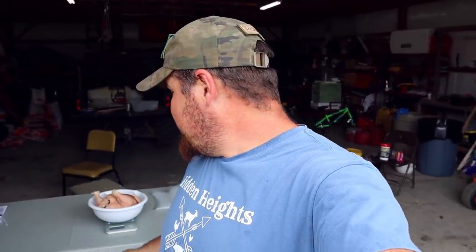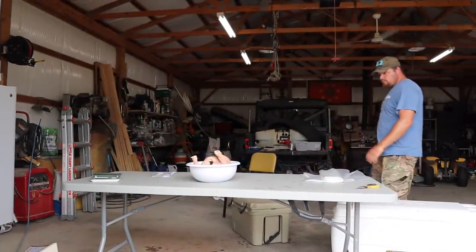I think there's some that's quite a bit bigger in there, but I wanted to make video footage of that. I want you guys to go tell Keeping It Dutch that Hidden Heights Farm knows what they're doing. His chickens were actually 3 weeks older than ours when he butchered his. Ours were right at 8 weeks. I think he said his were at 11. So anyways, go tell him what's up now.